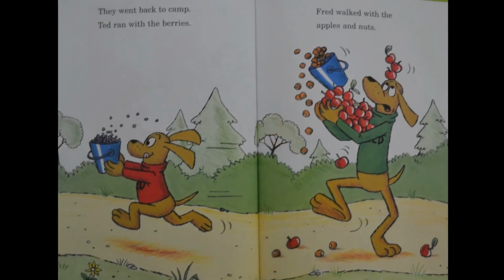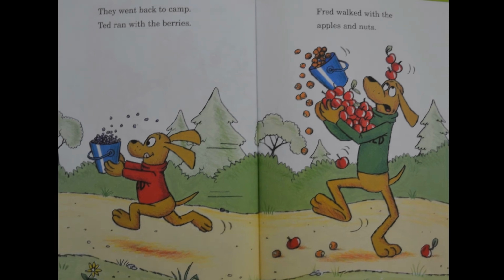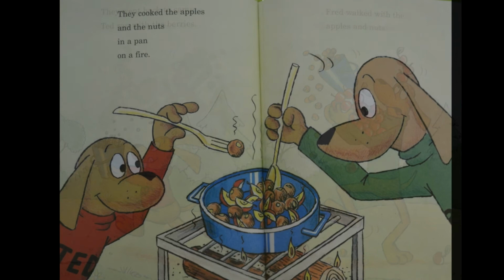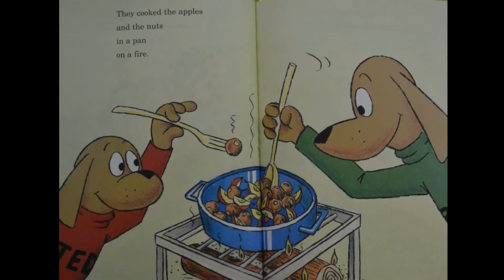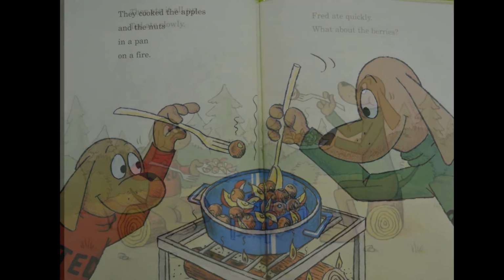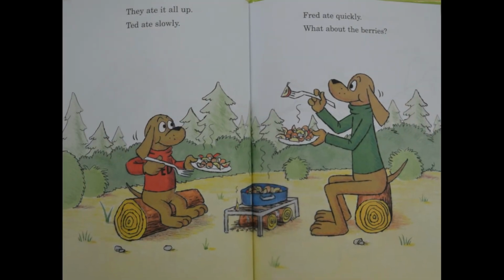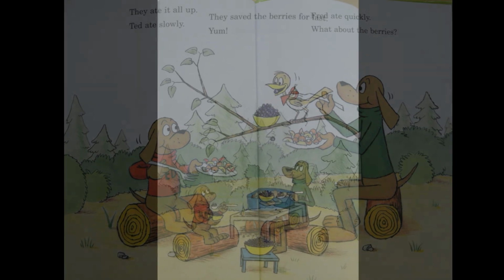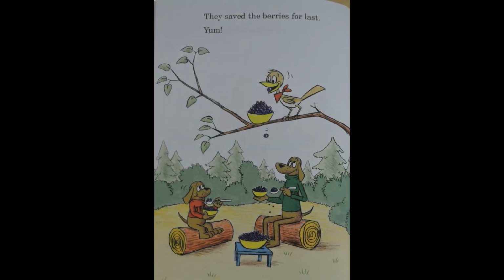They went back to camp. Ted ran with the berries. Fred walked with the apples and nuts. They cooked the apples and the nuts in a pan on a fire. They ate it all up. Ted ate slowly. Fred ate quickly. What about the berries? They saved the berries for last. Yum.